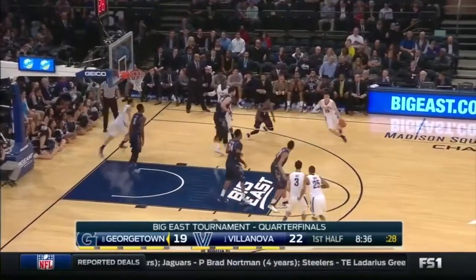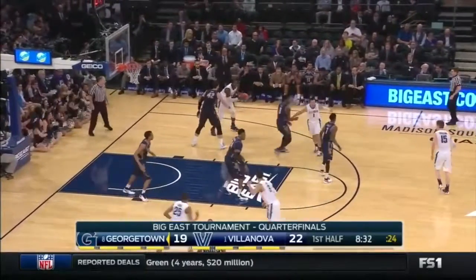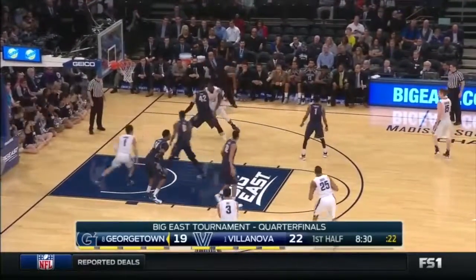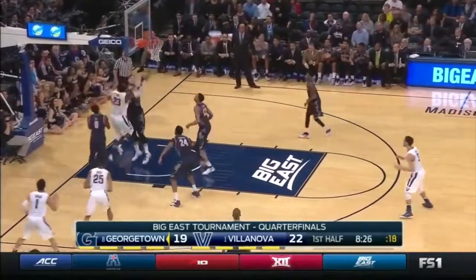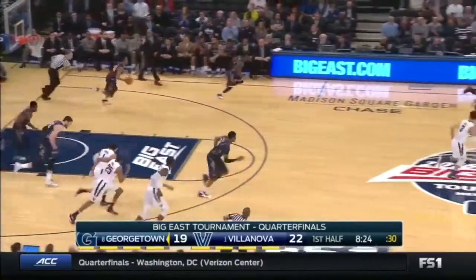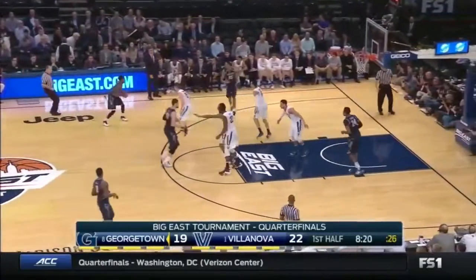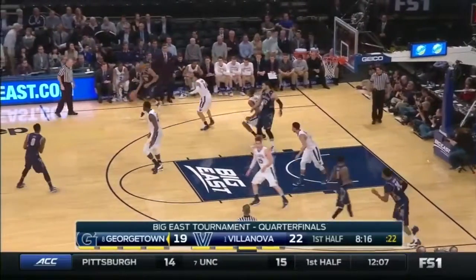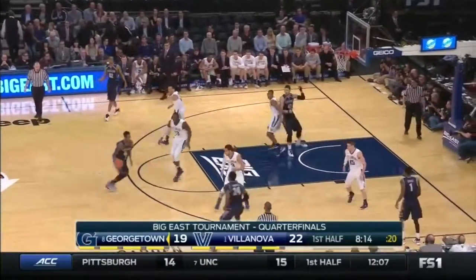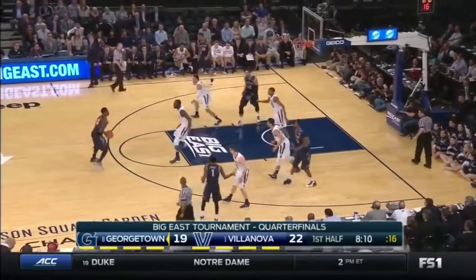Ochefu for the handoff for Arcidiacono. Ochefu against Hayes. Ochefu with that bad ankle. Didn't look bad on that one, but he airballs the attempt. That was just excellent defense and discipline that time by Hayes, not going for those initial pump fakes by Ochefu.